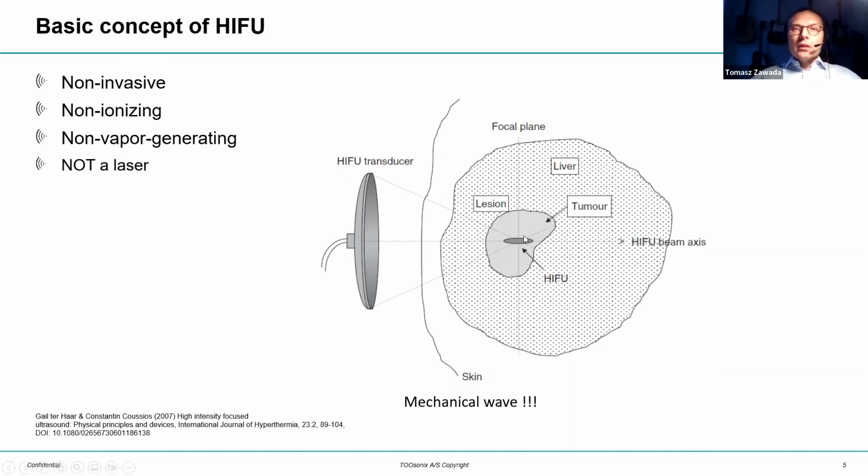It's very attractive because it's non-invasive. We don't have to open the surfaces or open the body of humans. That's fantastic. It's non-ionizing, non-vapor generating, which is actually an interesting feature that is really important in certain kinds of treatments. And I usually add that it's not a laser. Sometimes when I give a similar talk to medical doctors, the message doesn't come across that we are dealing with a mechanical wave that is being transferred through some kind of medium into the internal parts of the human body. So that's really the basic concept. It's a simple concept.